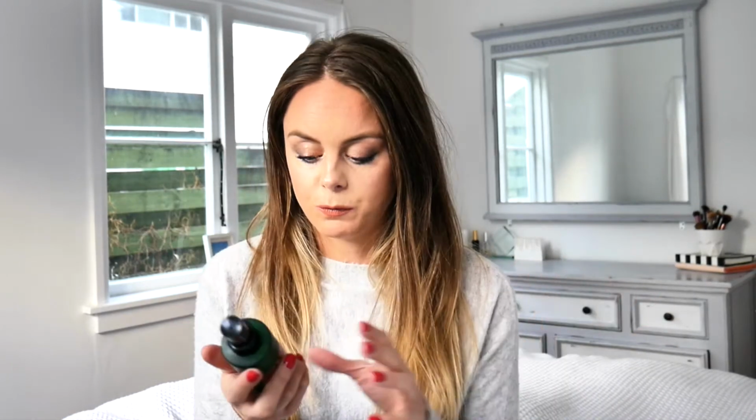It's really, really beautiful. It's also non-aggravating, so sometimes if you've used a mask in the evening, then your skin feels a little bit red and a little bit sensitive. If you've got really sensitive skin like I have, then something like this is just really, really lovely.